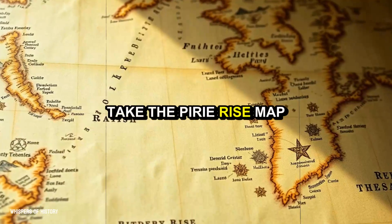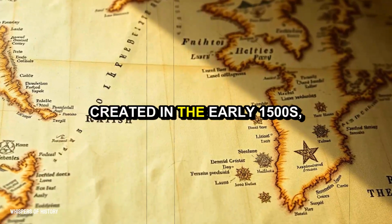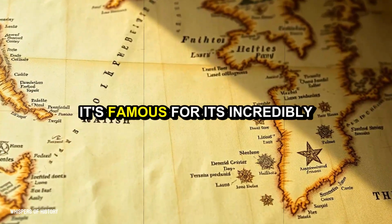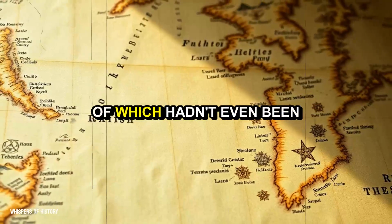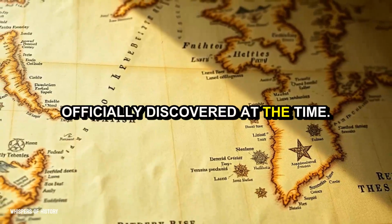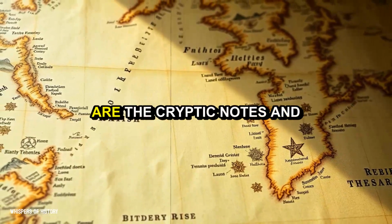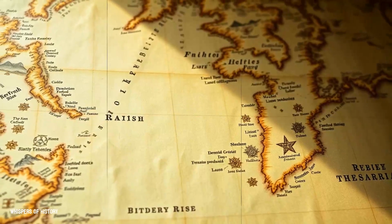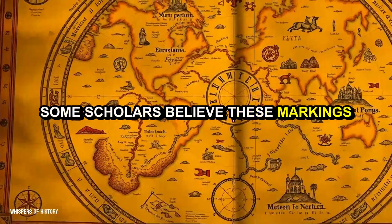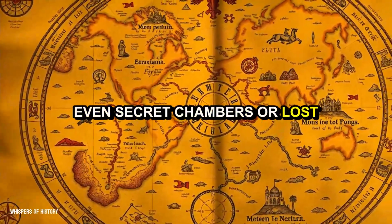Take the Piri Reis map, for example. Created in the early 1500s, it's famous for its incredibly accurate depiction of coastlines, some of which hadn't even been officially discovered at the time. But what's even more fascinating are the cryptic notes and illustrations scattered across its surface. Some scholars believe these markings point to hidden locations, possibly even secret chambers or lost treasures.